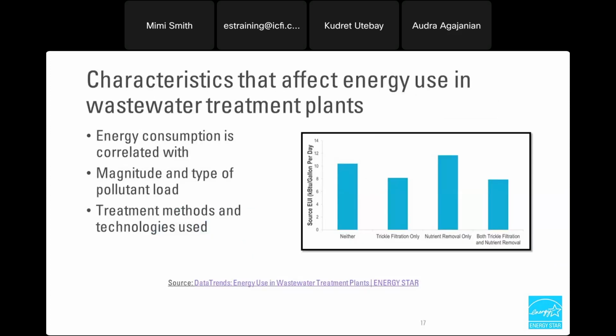The trend showed that energy consumption is correlated with the magnitude and type of pollutant load and the treatment methods and technologies used. For example, plants that have more influent BOD use more energy on average. Also, plants that use nutrient removal have, on average, a higher EUI, or energy use intensity. More information on this data can be found if you follow the link on this slide.